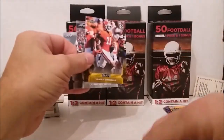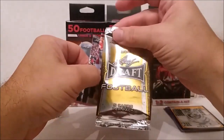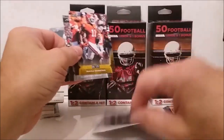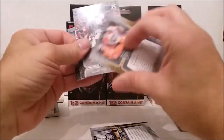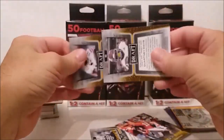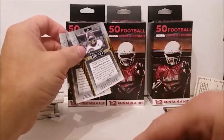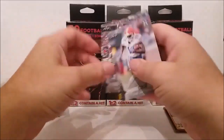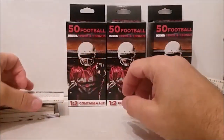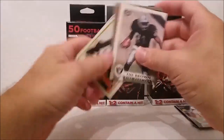What the heck? Is there only four cards in a pack now? Wait a minute. There's supposed to be five cards. Something stuck together and I didn't get ripped off. One, two, three. What a rip-off. I only got four cards in my pack. Oh, my gosh. Leaf ought to have their face smacked. All right, let's get on with this.